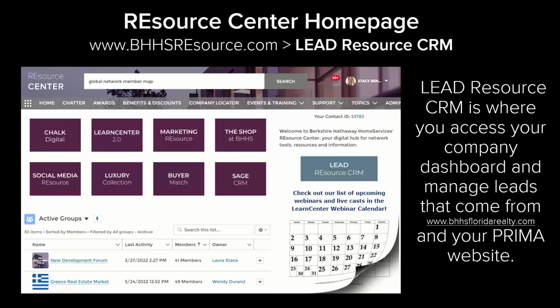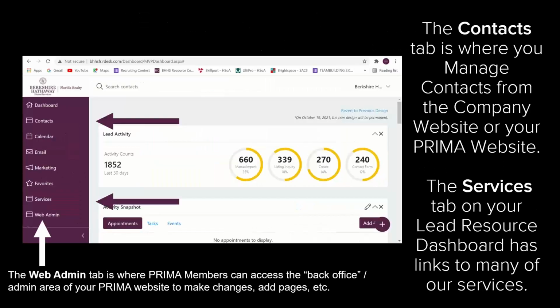Okay, so back to the homepage of the Resource Center. One of the tiles that you'll see also on the homepage is Lead Resource CRM. This is in addition to Sage CRM. You have both. Lead Resource CRM is where you access your company dashboard and manage leads that come in from our company website and your PRIMA agent website. And this is what it looks like.